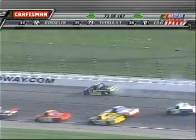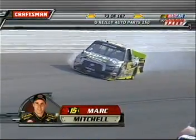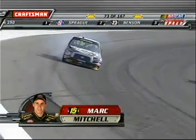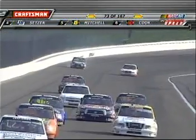Mark Mitchell in the 15 gets into the wall. There was contact before that, though. There's going to be some damage on another truck. Yeah, the second Billy Ballou truck with damage. And what a great run Mark Mitchell was having, too. Had run up in the top 5 early, was in the top 5 because of staying on the racetrack this time, and unfortunately some pretty hard contact.